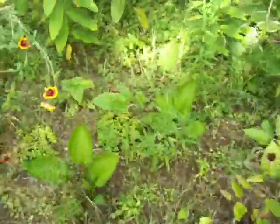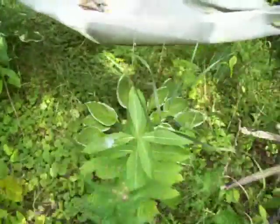over here I have one of these pretty kinds of hostas. I'm out of time. That's your tour of the garden for now.